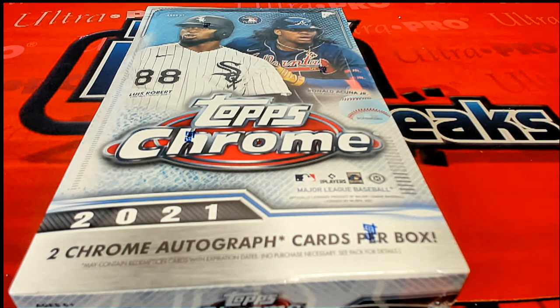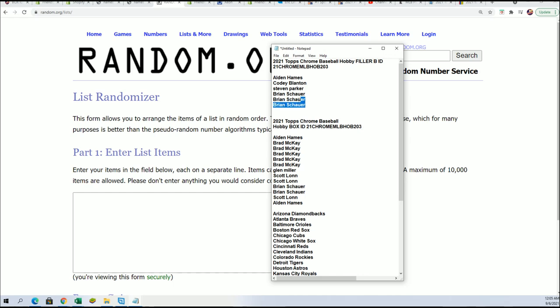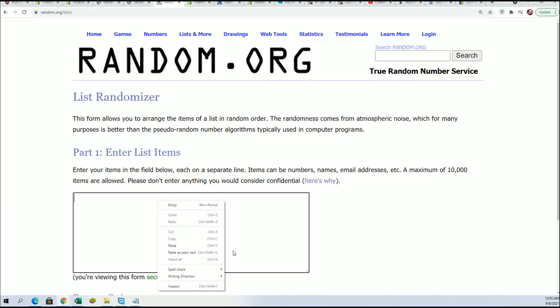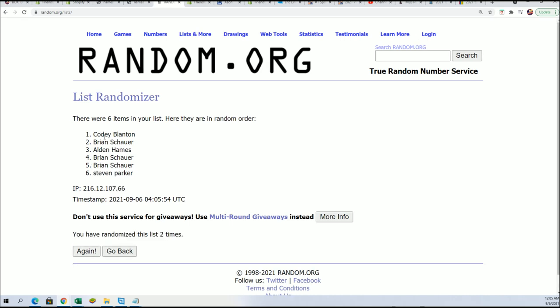All right, it's Topps Chrome Hobby, and we have that filler going on where you can win spots in the break. It's six owner names going through seven times. Right here for filler B, we're looking for the top two to get in for like $6.90. Good luck in Topps Chrome Hobby.